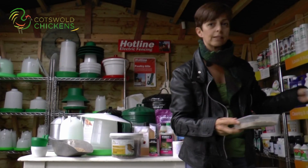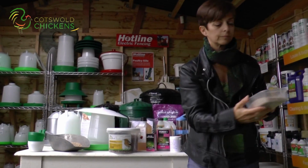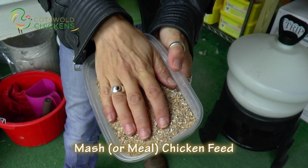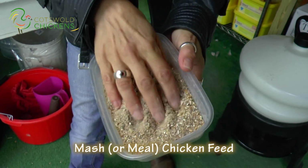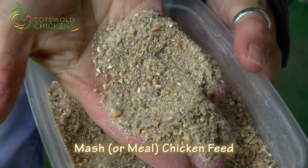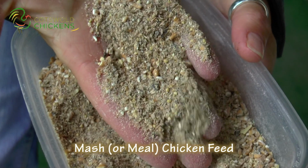The other format that's available is the mash, the powdered mash, meal some people call it. It's a powder, as you can see, with lots of little grainy bits in there. It tends to be used more with a trough feeder or something like that because it's very easy for them to hoik it out all over the ground in the run.